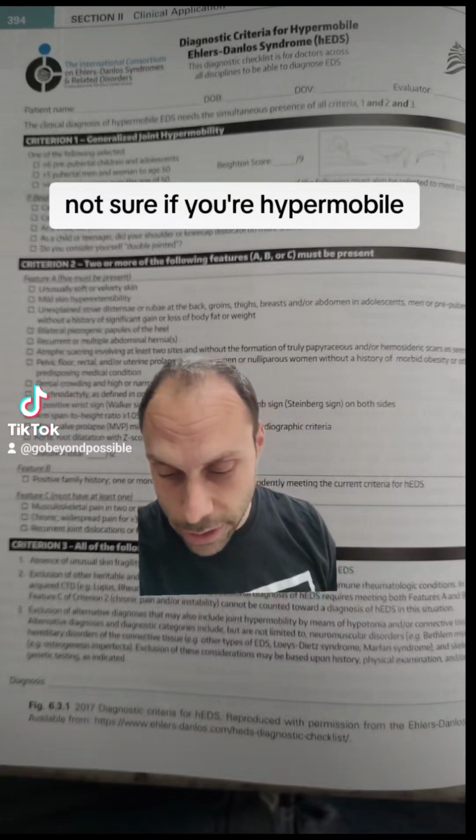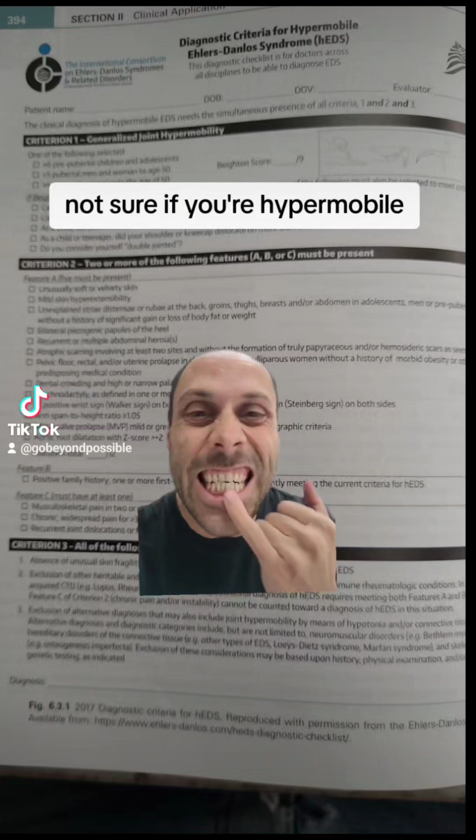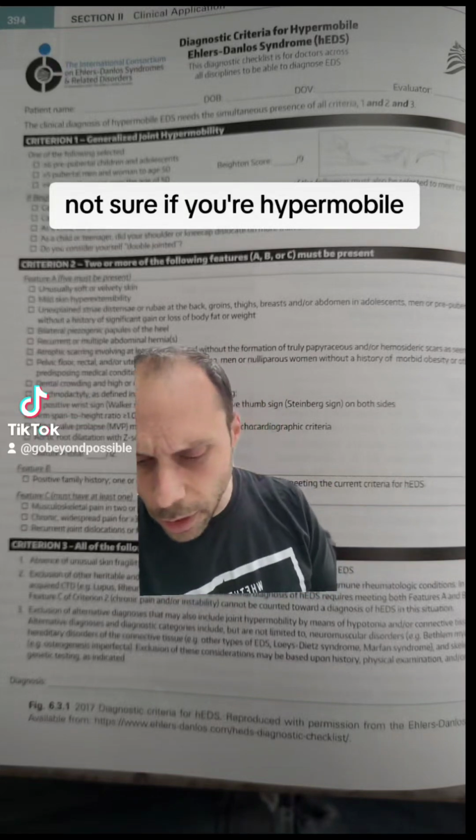Dental crowding and or high or narrow palate. A little bit of crowding, but not significant. I've still got 32 teeth, so unlikely on that one.